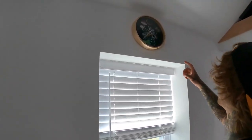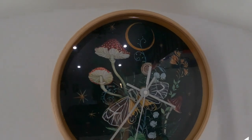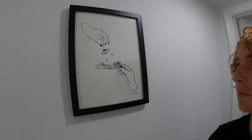Looking good. We bought this off a website, I think Society 6. This is a sweet little moth mushroom clock. No numbers on it, but it's really cool. My sister made me this for Christmas one day. Breaking up some flowers.